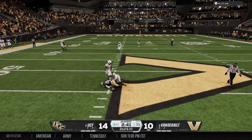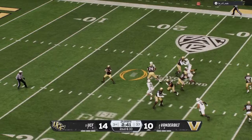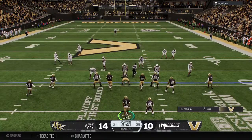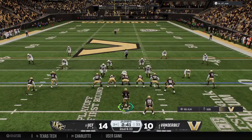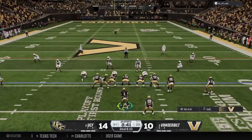And it's incomplete. The defender arrived the same time as the football. And now it's second down. What a hit there by the defender. Tough for the receiver to hold on to the football when he has that kind of contact. Good, clean play by the defense.